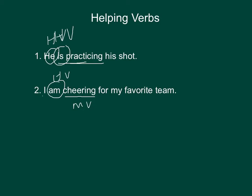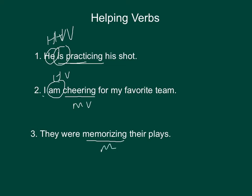Let's take a look at one more. In this sentence, they were memorizing their plays. Our main verb in this sentence is memorizing, and the helping verb that's helping memorizing is were. Were memorizing. So hopefully with these couple of examples, you can see how helping verbs help main verbs. They help the main verb express an action or make a statement.